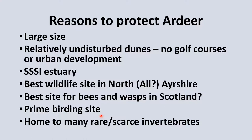It's certainly the best wildlife site in North Ayrshire, arguably in all Ayrshire, and it's the best site for bees and wasps in Scotland, apparently. Stephen Falk, who's the bee and wasp person in Britain and has recently produced the latest identification guide to bees and wasps, reckons it's the best bee and wasp site in Scotland. So I'm prepared to take his word for it.